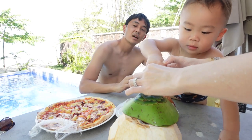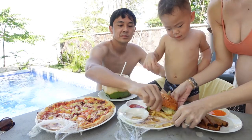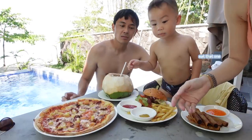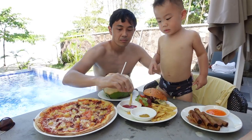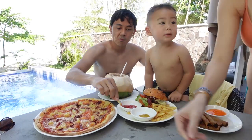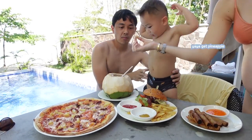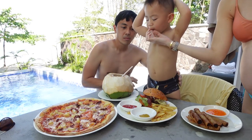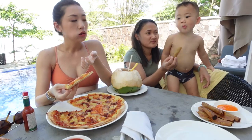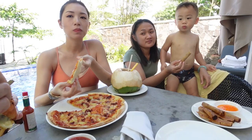You're gonna go back the umbrella. Eat. Yeah, you eat whatever you like. Eat only pineapple. Yeah, you get pineapple. Yeah, we'll get here. Pineapple. Mommy, good for you now. Burger. Daddy will eat the burger.